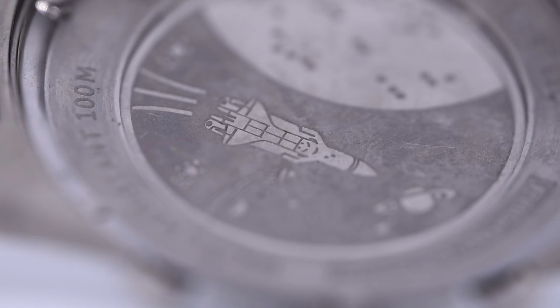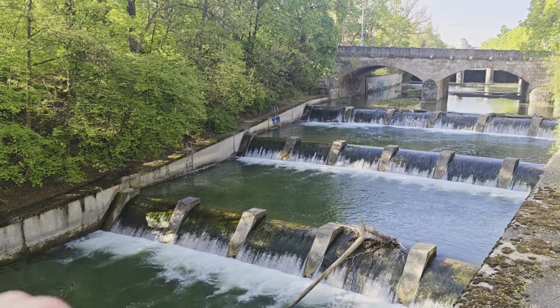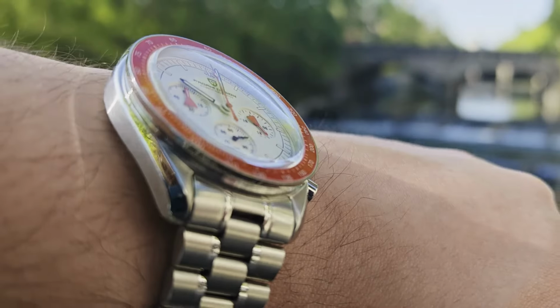Now, I was also a little bit concerned with the engraved pattern on the watch caseback. I've had some very uncomfortable experiences with some cheaper executions of engraved watch casebacks from other brands that sell their wares on AliExpress. But there were no issues at all here. It's comparatively smooth to the touch and not something that you can even notice on wrist.